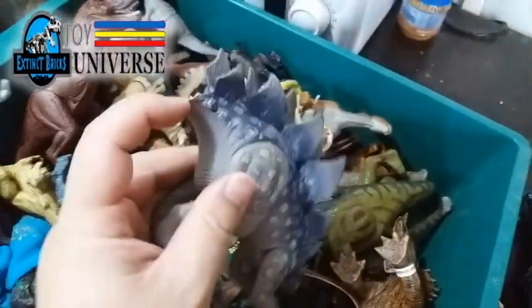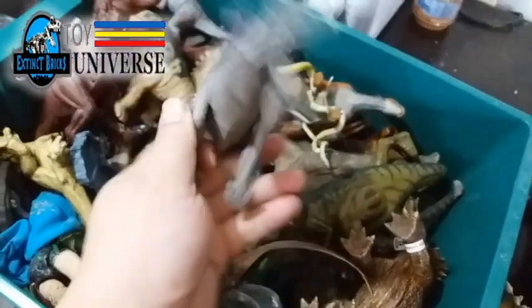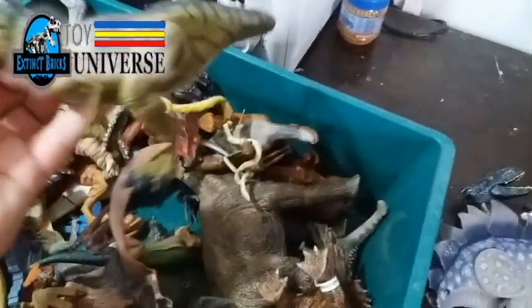This is a Stegosaurus that is losing its tail. Maybe we could do several fixes to it and maybe remake it into something else very soon. DGX will be helping me out on those things as well.